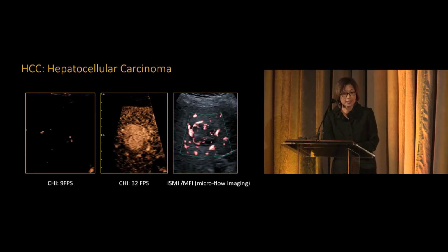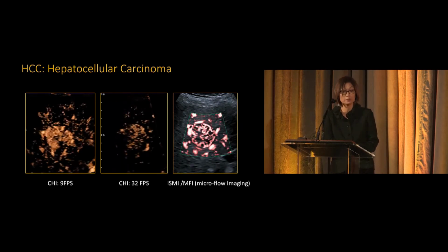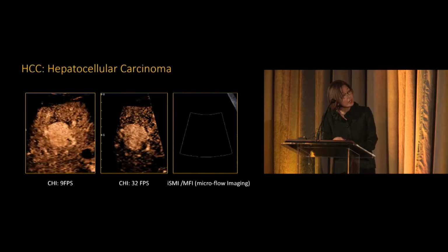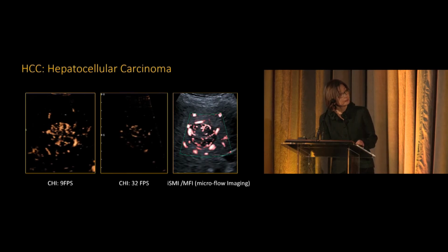And on the right side, this is the SMI that I showed you at the beginning with microflow imaging, which is a maximum intensity hold. And now you can see these small vessels inside of this lesion very nicely.